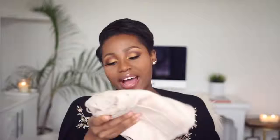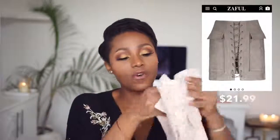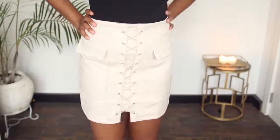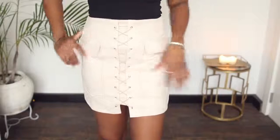The next thing that I have here is this mini skirt here. It's their faux suede. I don't know if that pronunciation was right, but you know. This comes in a very thick material. For some weird reason, I wasn't expecting it to be this thick, and the pockets actually are actual pockets. For some weird reason, I was also just expecting this to be a design on the skirt. I didn't expect them to be actual pockets.